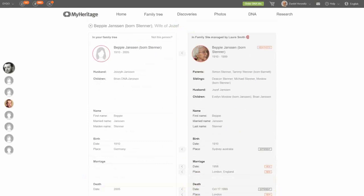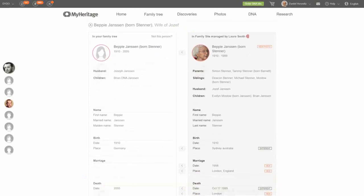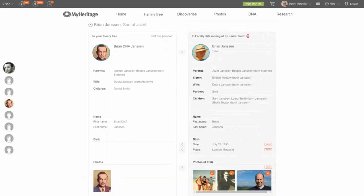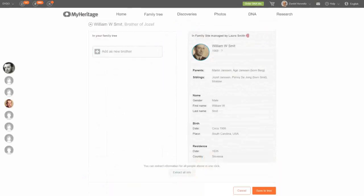And you can see here that I have Germany for the birth, but the other person said that she was born in Sydney, Australia. So it's different or it's improved. And I can just keep going down and see kids, siblings, including people that I may be missing in my family tree. With just one click, I will be adding and extracting all that information into my tree with no problem.